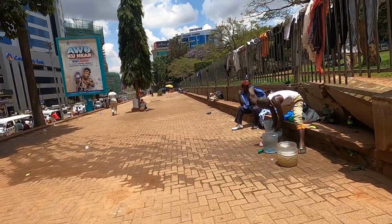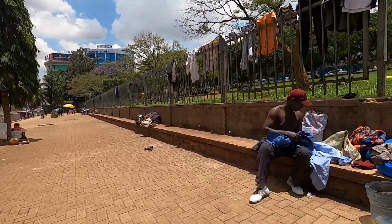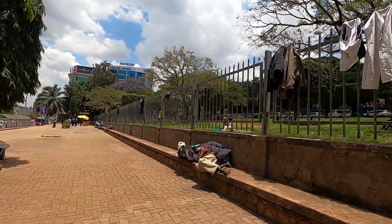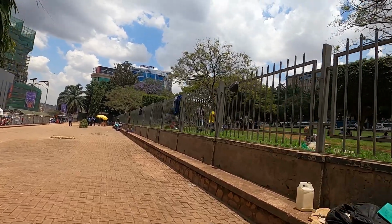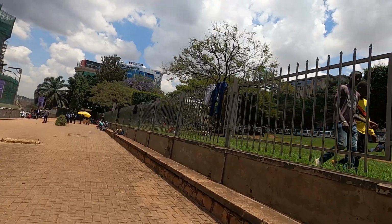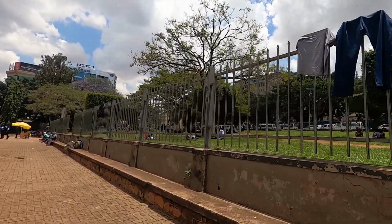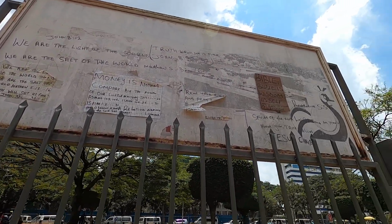So we have here City Square, yes. But if I remember, this used to be a fully green place. Now people just go there and chill, and it's not well maintained.